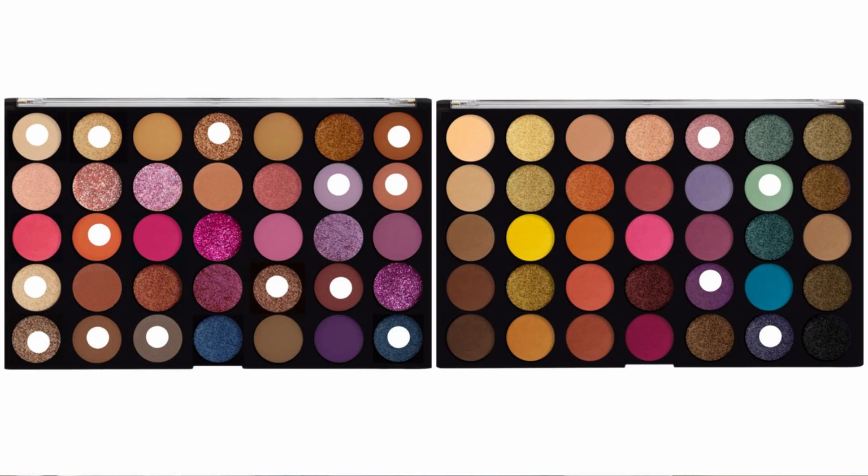So I'm going to go ahead and put those two palettes up on the screen and kind of mark off the shades that I used from each palette. I think I used more from the Love Struck than Festival, but the reason that I grabbed the Festival palette is because it has that mint green shade in it that I needed, plus a couple of others. So now I'll go ahead and show you the swatches.